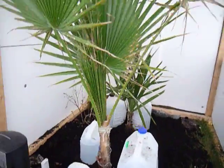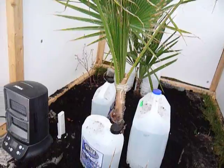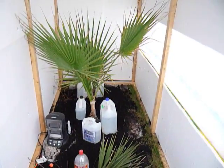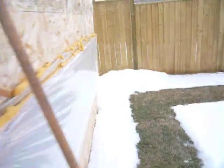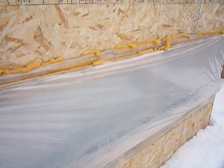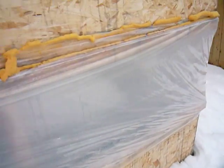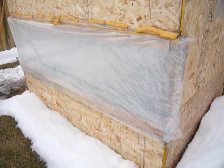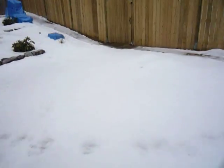As you know probably from the pictures, I keep the palm hut at about 5 Celsius, but usually with daytime heating it gets up anywhere up to about 10 degrees. So come March I'll start having to peel back some of the plastic so it doesn't overheat inside. But so far I've noticed maybe like an extra $5 on my heating bill, so really not too bad.